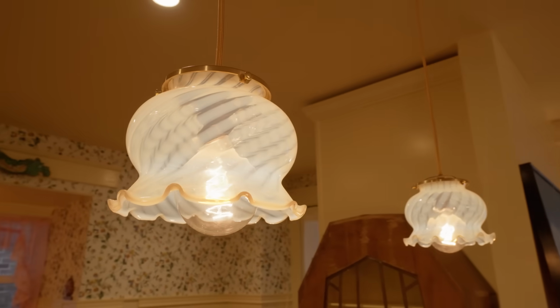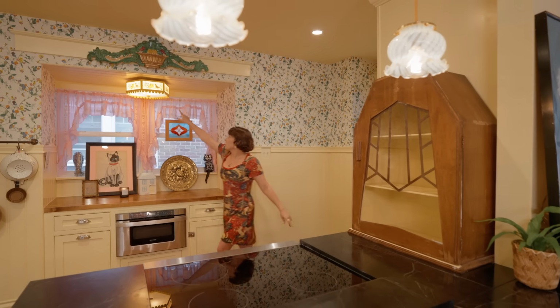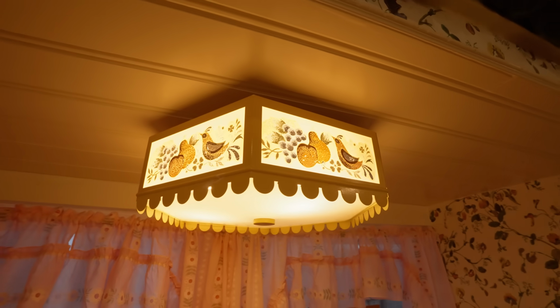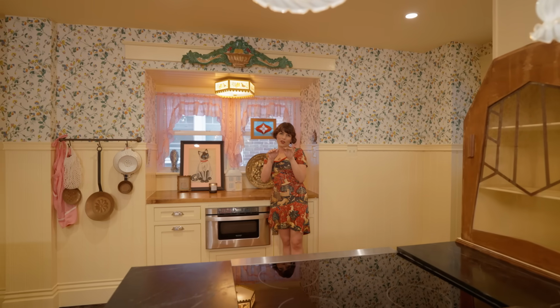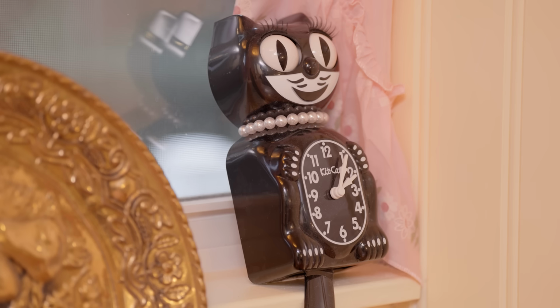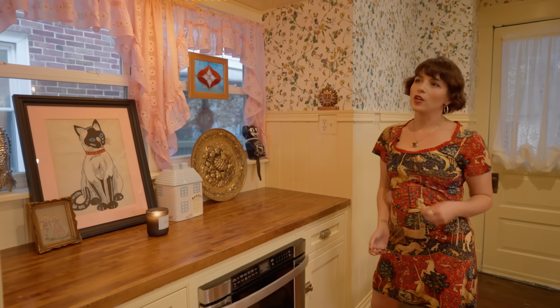This is antique Vaseline glass here on the pendant lights. And this light over here, my daughter told me, reminded her of something that would be in my grandma's house, which is the whole point. I like to incorporate some things that are almost tacky, toe the line to keep things fun and not so serious. So we have the Kit Kat clock, and I found these vintage curtains on Etsy. They were really, really cheap, and I think that it's just a nice surprise. I like to do things that are unexpected.